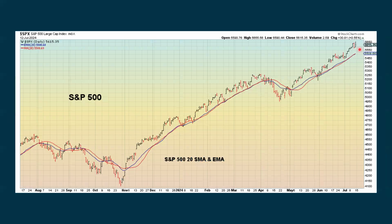Then we look at a 20 period moving average, a simple and exponential, because I'm always asked, which one's better? The simple takes all 20 periods and divides by 20 and they're all treated the same. Where exponential, it weights it more towards current price. The takeaway from this is both lines are going up and prices above both of those lines. So the short-term trend continues to be positive.